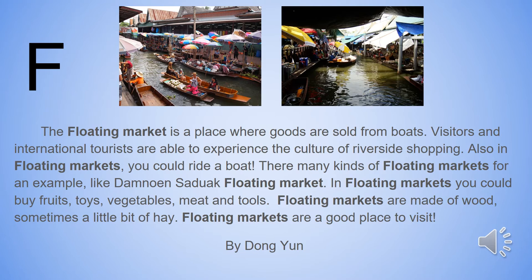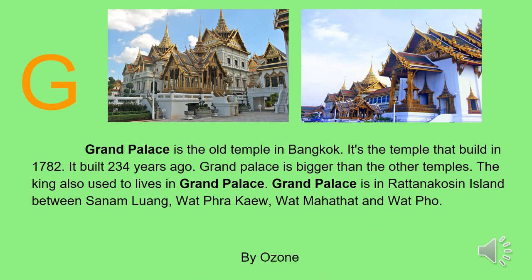For example, like Damnoen Saduak floating market. In floating markets, you could buy fruits, toys, vegetables, meat, and food. Floating markets are made of wood, sometimes a little bit of hay. Floating markets are a good place to visit. By Dong Yun.